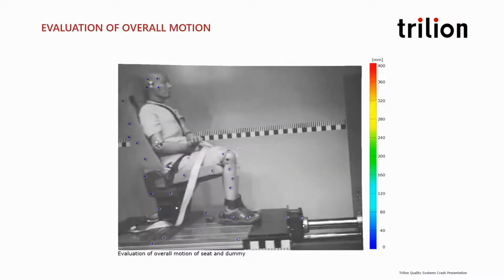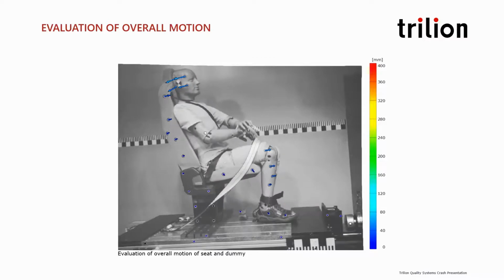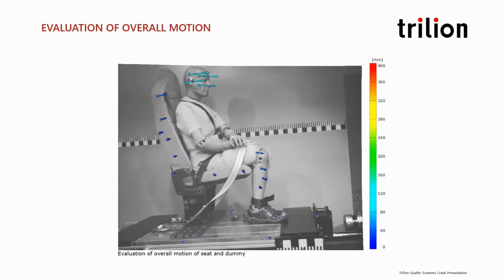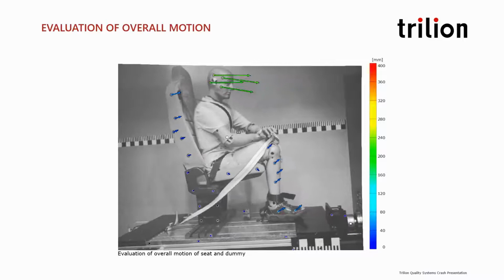Instead, here's Aramis giving us an evaluation of the full motion with vectors telling a story of magnitude and direction. Here the sled is our frame of reference, otherwise known as the rigid body motion correction for the measurement, so that we can isolate all motions relative to the base of that sled.